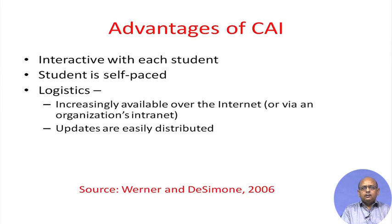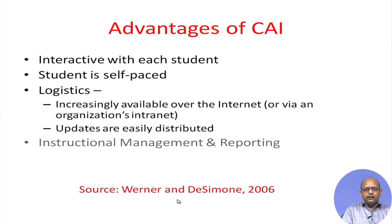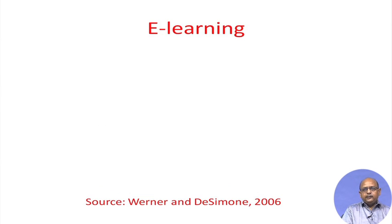So, this is the best way to explain this computer aided instruction that is being done. Okay. And then you are able to manage instruction and report how well it is going on, right. And it is very cost effective, except that the development cost is going to be very high.